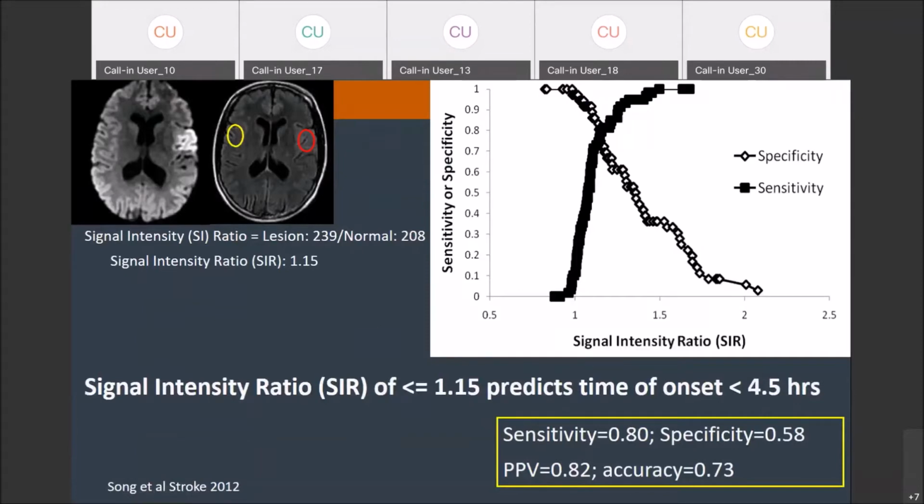And we looked at their MRIs, specifically at their FLAIR MRIs, and tried to determine at what point we could say that this was clearly under 4.5 hours, just based on the FLAIR signal intensity. And what degree of FLAIR signal intensity. So the sweet spot seemed to be a 15% increase. So if the FLAIR signal intensity was not more than 15% higher on the FLAIR region corresponding to the DWI lesion, than the contralateral, that was a really strong predictor that the patient was within 4.5 hours, with a sensitivity of 0.8, positive predictive value of 0.82, accuracy of 0.73.